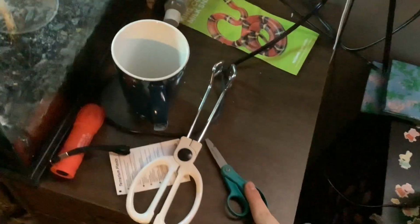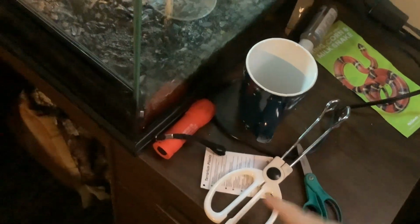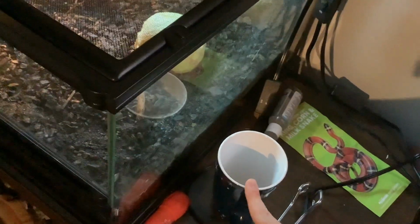There is stuff here that I don't really need. Scissors for the mice. This we feed her with. I like to keep a flashlight in there. This is for pouring water to keep the substrate kind of moist. Hand sanitizer in case she bites, because snakes do not like the taste of hand sanitizer. And a PetSmart care guide.